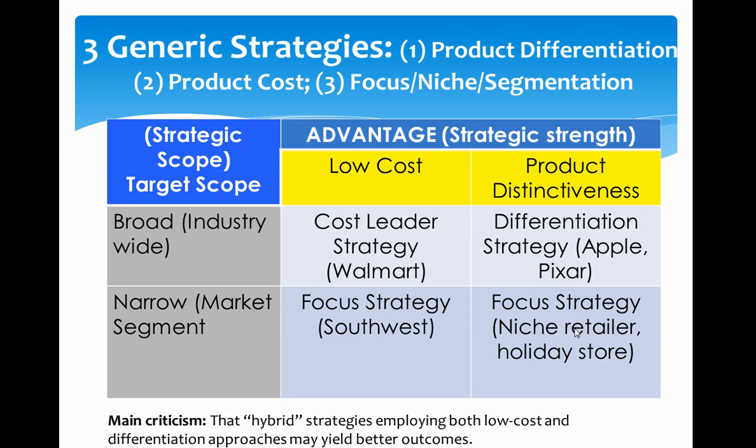clothing line, etc. So now, just to be sure, Porter is not without his critics. The main criticism of his work is that hybrid strategies employing low cost and differentiation approaches may yield better outcomes. And by that it means a lot of people have taken what Porter has said to mean you have to choose. You're either going to be a differentiator or a low-cost provider, and you don't want to get, quote, stuck in the middle. So you've got to choose to be one or the other.